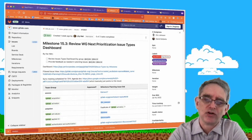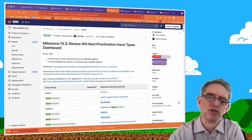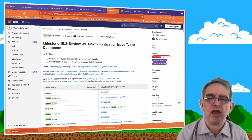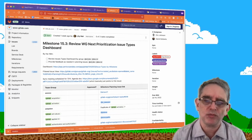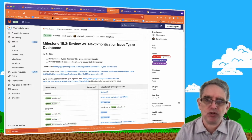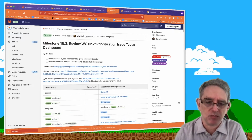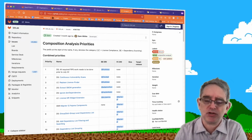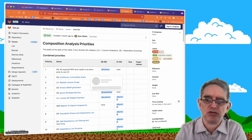And I'd encourage product managers, that's the last step in the process as we adopt this, to make sure they have taken their feedback from the quad and put it in the issue that they use to plan out the next milestone, and also link to that issue from this issue here. An example of that for the composition analysis team, so you can see composition analysis is right here. They have their product priorities. Here's the issue from the product manager, their prioritized list for the next milestone.